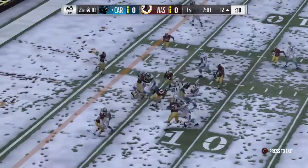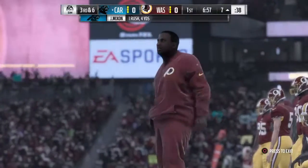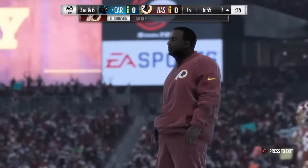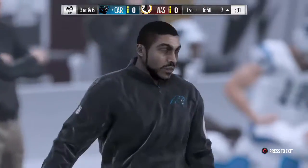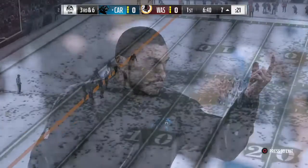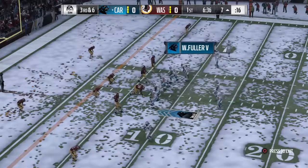Now they run with Mixon. And able to push his way forward here for a good little gain. Give him 4 on the ground there. They're now left with 3rd and 6. And they'll be in search of 6 yards here on 3rd down. This is now the 9th play of the drive.